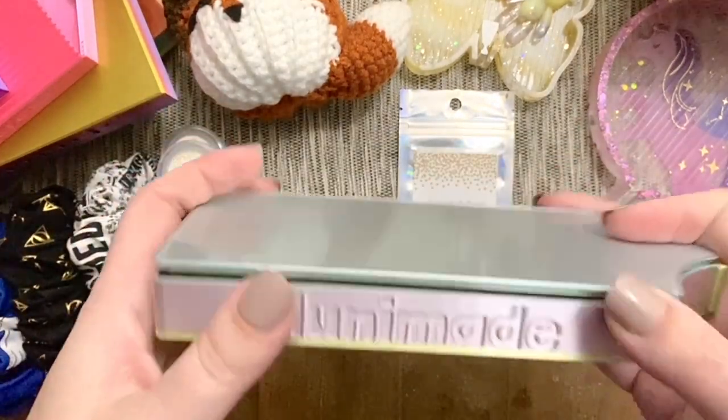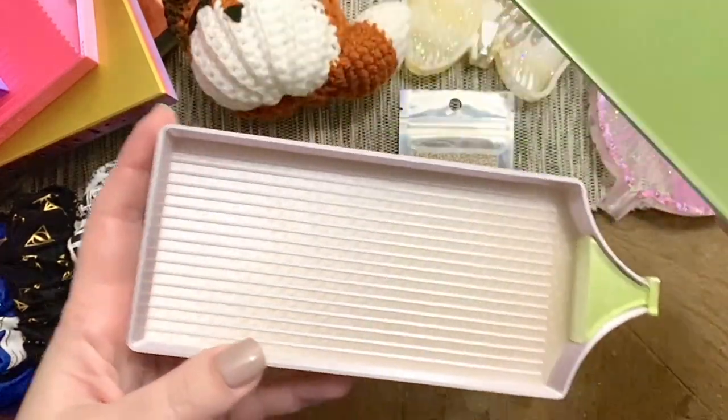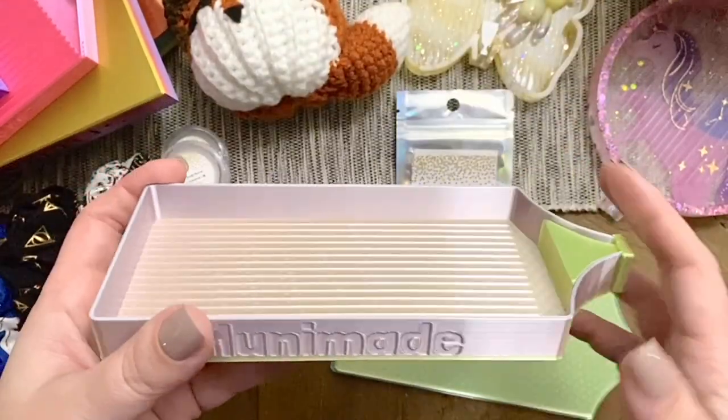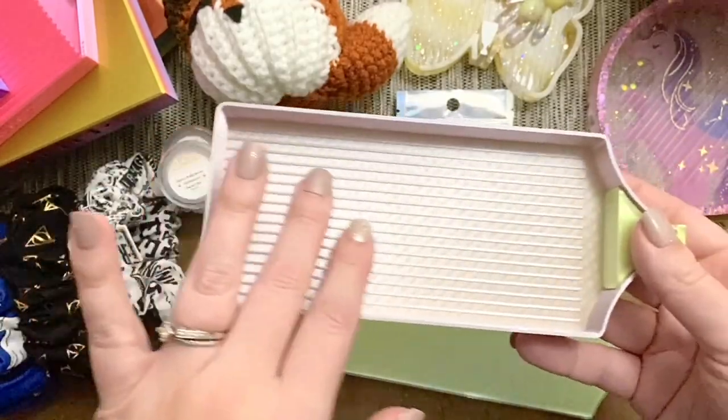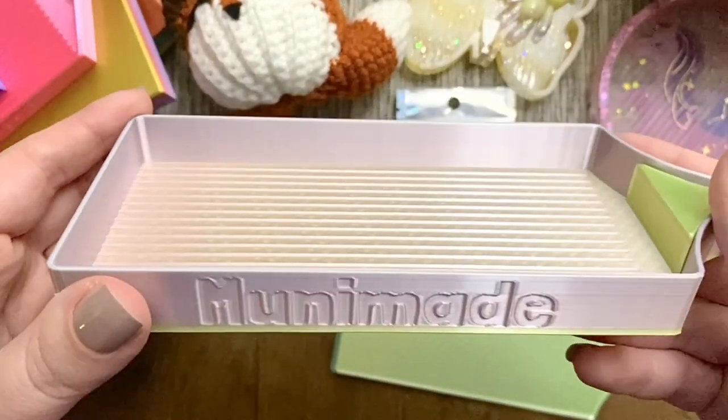I love these unicorn sets because there's a color gradient and no two are ever going to turn out the same. I loved this one because the base color of the tray is a really muted pink.